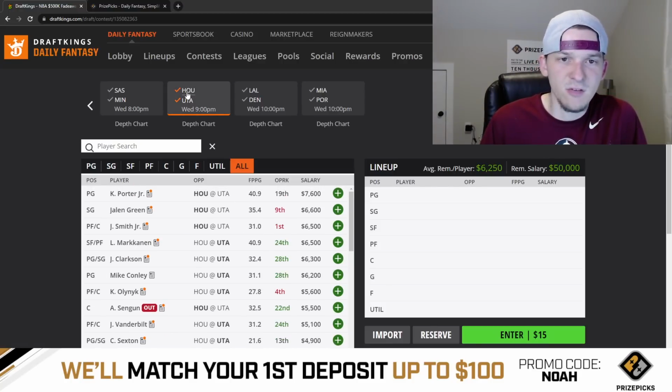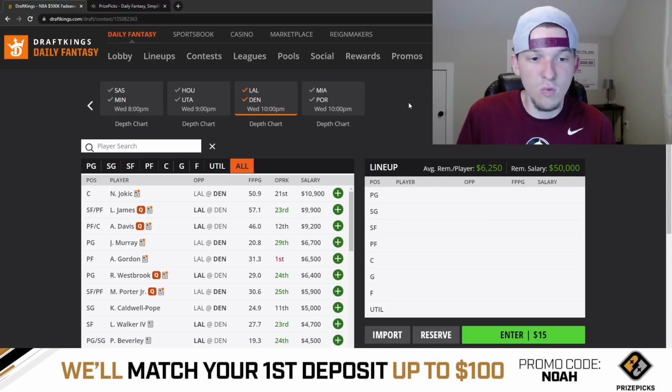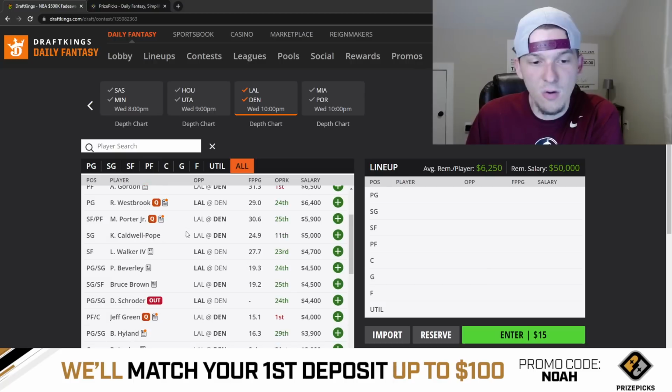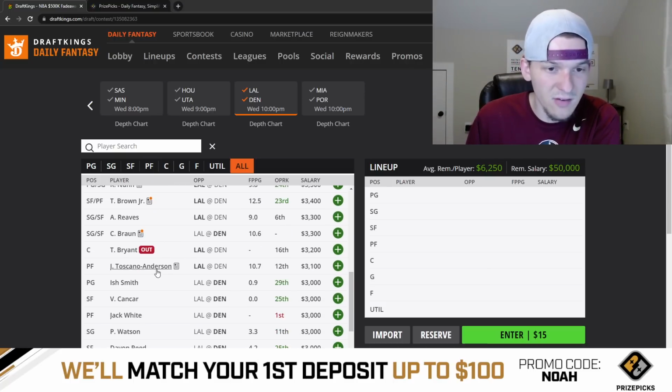Let's go ahead and move on to the last two games of the night, the Lakers and the Nuggets. So the Lakers today got some injuries to talk about here. Russell Westbrook is doubtful, so we'll have to see how that shakes out, the Lakers starting lineup. Obviously, we know LeBron, AD, Patrick Beverley, and Lonnie Walker are going to start. Who replaces Westbrook, though? It could be Troy Brown, it could be Kendrick Nunn, it could be Austin Reeves. I think those are the three most likely guys to start.